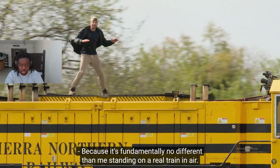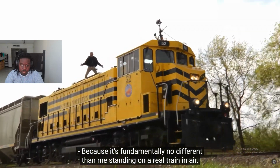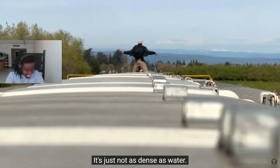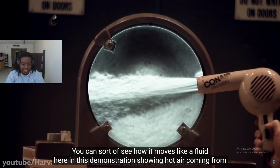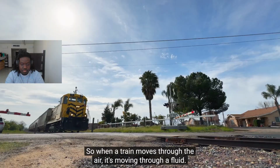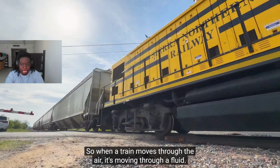So why would I show you this Lego guy standing on a model train in water? Because of air. It's fundamentally no different than me standing on a real train in air. Because just like water, air is also a fluid, it's just not as dense as water. You can sort of see how it moves like a fluid here in this demonstration showing hot air coming from a blow dryer. So when a train moves through the air, it's moving through a fluid.